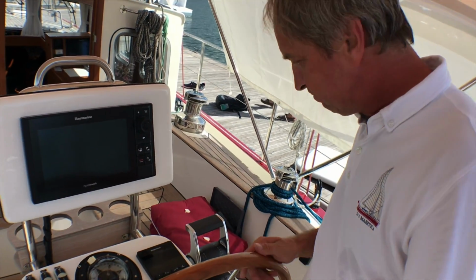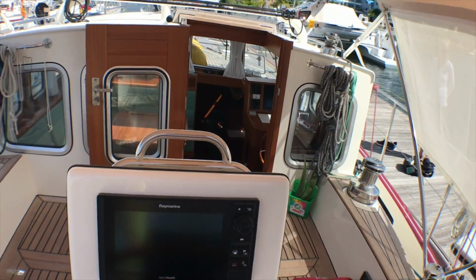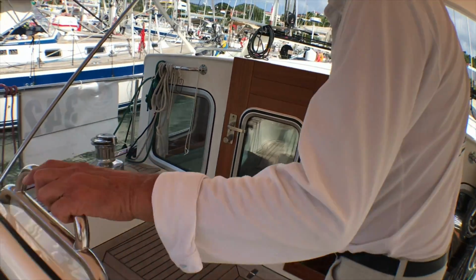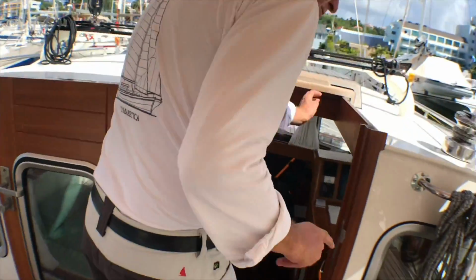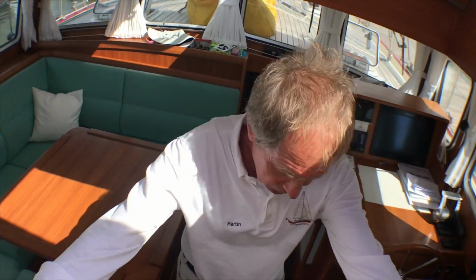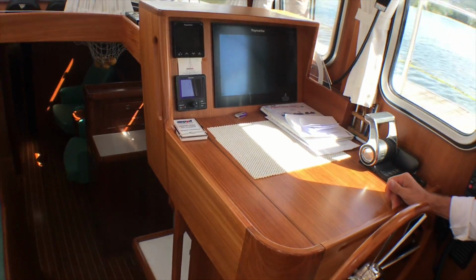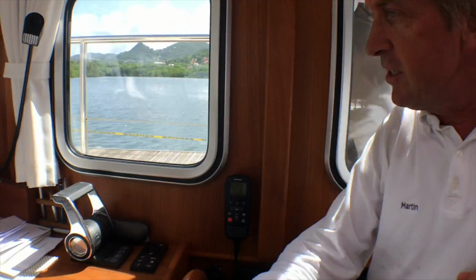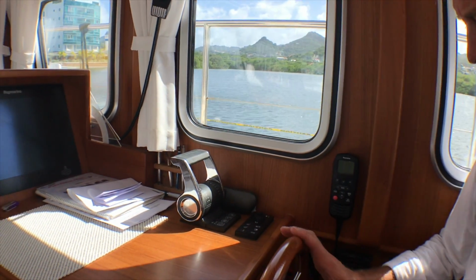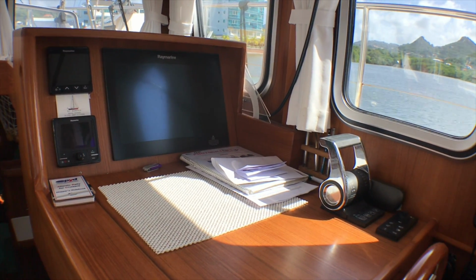Okay, so the cockpit is quite spacious, I would say, and with 4 or even 6 persons you have enough room to sit here. So if we're going down now, we are entering the wheelhouse, and here is the inner steering position with the same possibilities we have outside: the plotter, the autopilot, the motor control, and everything.